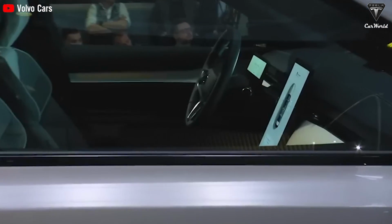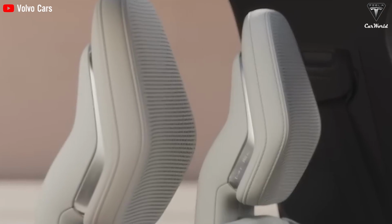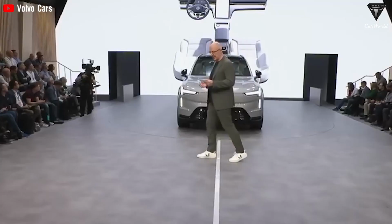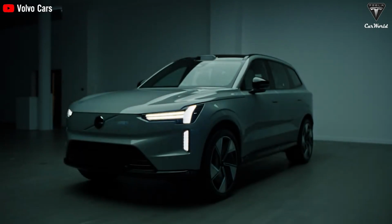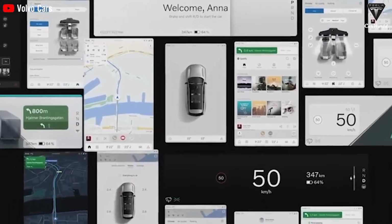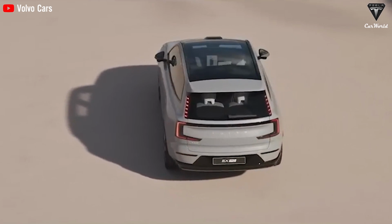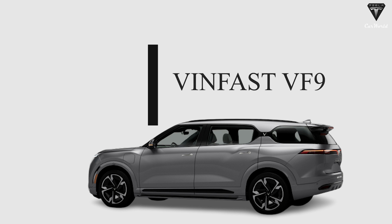The meticulously crafted cabin brings you sumptuous comfort with premium materials, ergonomic seating, and ample space for everyone to enjoy. Volvo's signature style with cutting-edge technology as well as commitment to safety and luxury. The EX90 is packed with innovative features, from an intuitive infotainment system to advanced driver assistance technologies. So Apple users will be able to stream content from their phones with ease by CarPlay. Finally, with its impressive performance and beautiful design, the 2024 Volvo X90 is a car to watch out for in the coming year. 10. VinFast VF9.